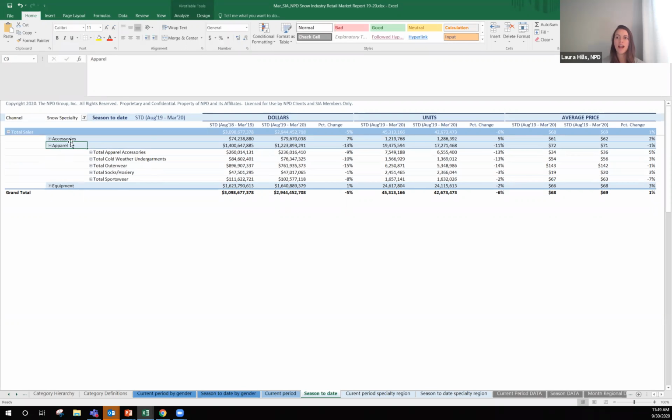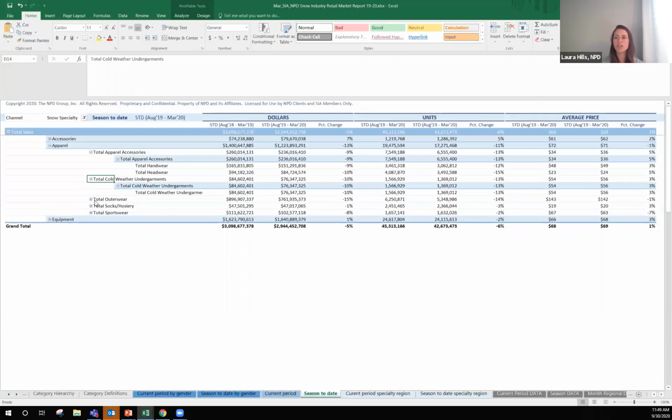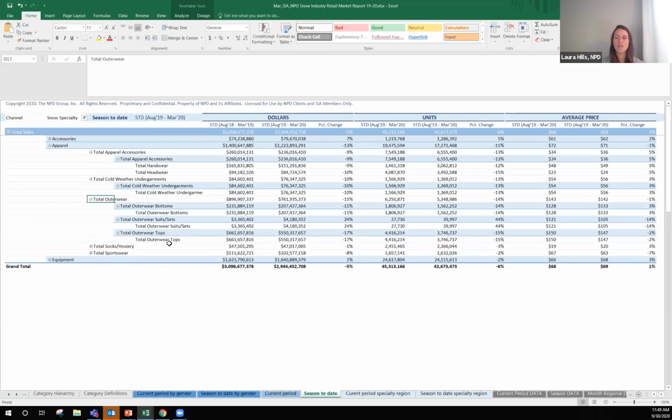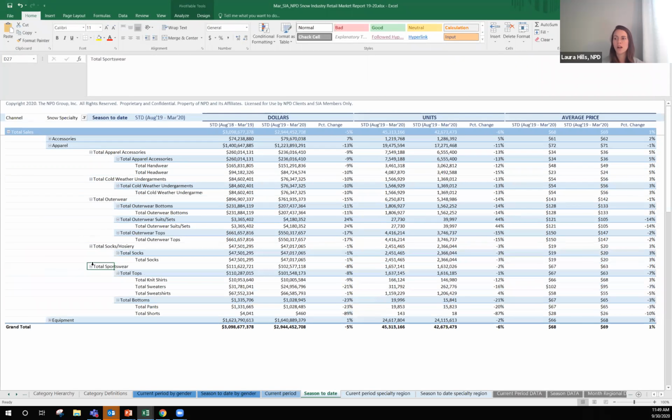If you expand that out, you'll get the full hierarchy of what we have in the apparel category available to you. So you can look at what handwear and headwear did for the full season to date: dollars, units, average selling price, and then percent change. Cold weather undergarments are included in here. We have total outerwear, and then you have the ability to look at it by tops, suits, and bottoms. And then socks, and lastly, sportswear. Sportswear, again, being the best performing category within apparel for all channels combined.